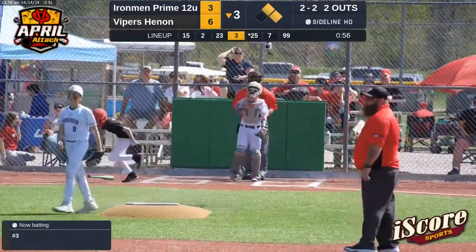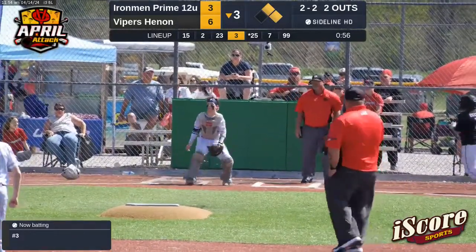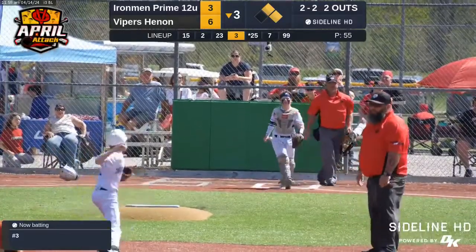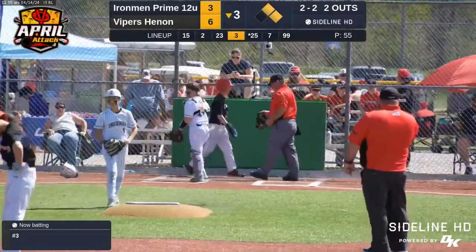Pops it up. Second baseman calls off of it. Oh, he dropped it. Left fielder came in for it. Makes it in time. Two-run score off that hit single.